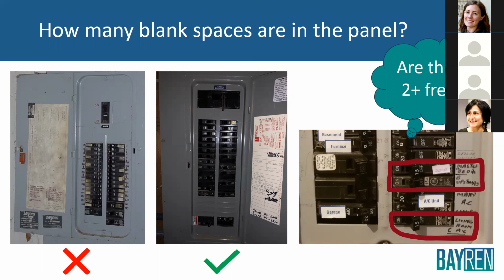review of the whole situation of the home's electrical system. The one in the middle, we've got, I don't know, what is that, 8 spaces free? They're likely fine. If you look on the bottom right, this one had a couple of switches that were off. So there's a chance that there was something there before, it's been removed, the breaker hasn't been removed, but it's been switched off. So there's a good chance that could be an open breaker space.